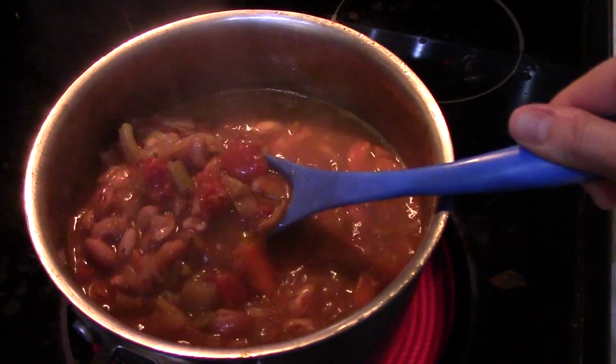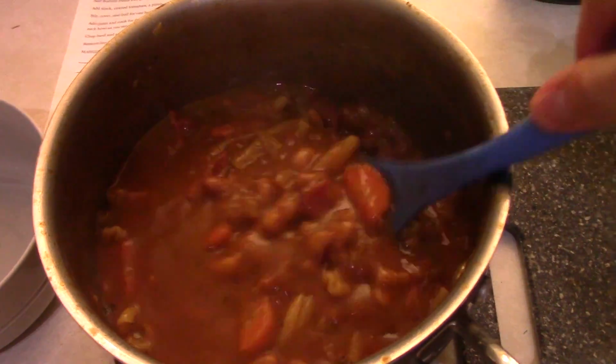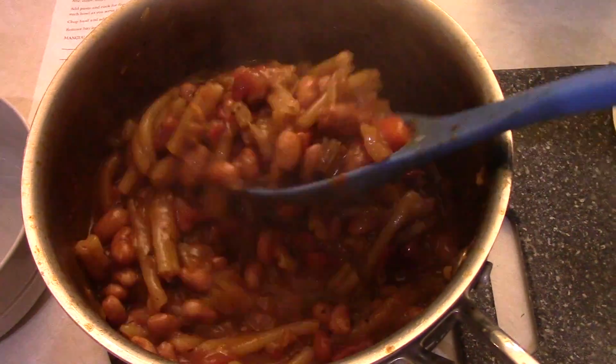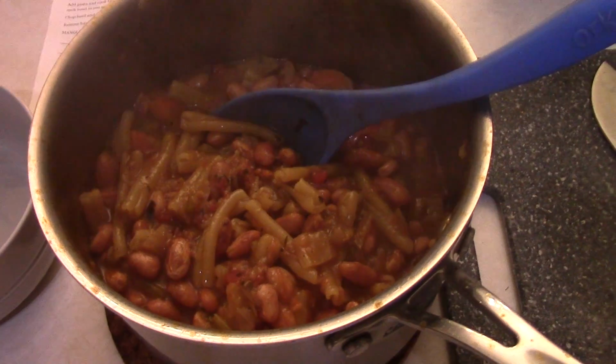You don't want to cook them until it's all the way done. So here I forgot to add the pasta, but you don't really need to say that anyway. So there's just some pasta. The pasta's in it. So here's what it looks like when it's done. It's nice and thick. It's more like a stew than a soup, I guess, but I really love it. I love it when it's really thick like this.